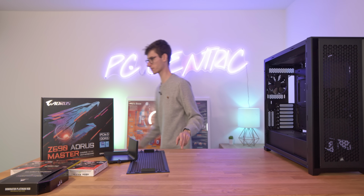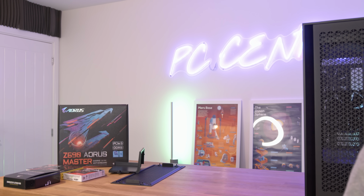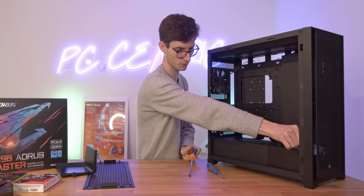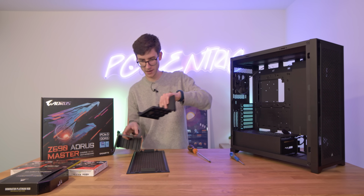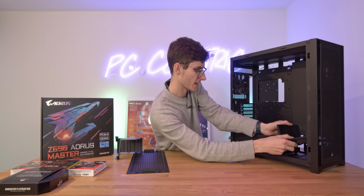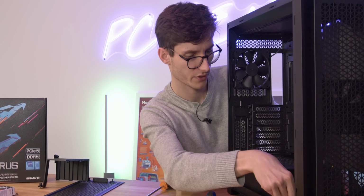Oh, it's been a while since I've screwed anything actually. I need the screwdriver. We got him. So let's start by removing this lower panel, and we'll swap it out for the larger radiator or more fans option. I don't think we're going to need this for this build, but we will for the final one.